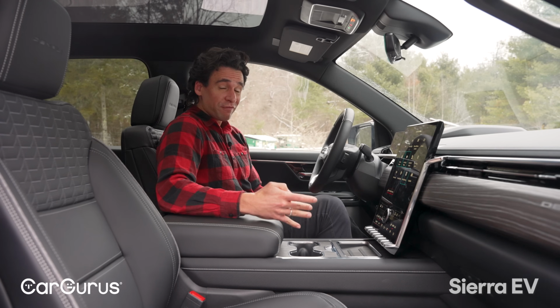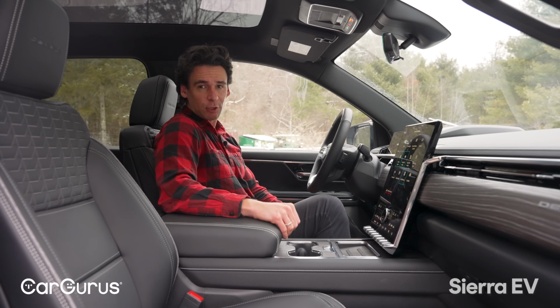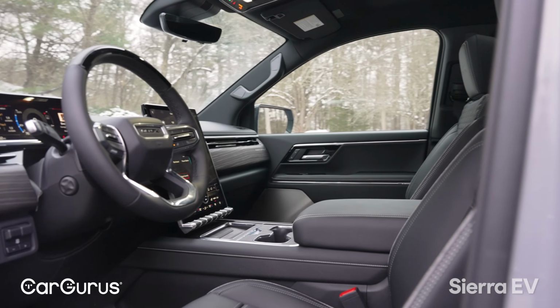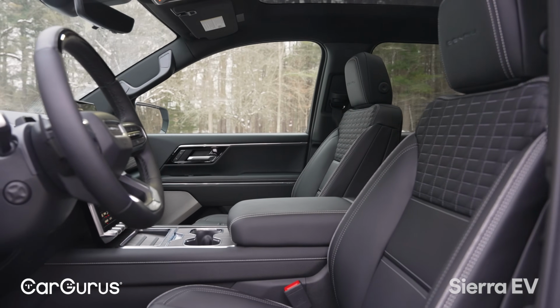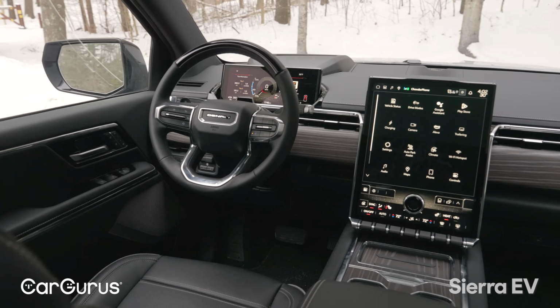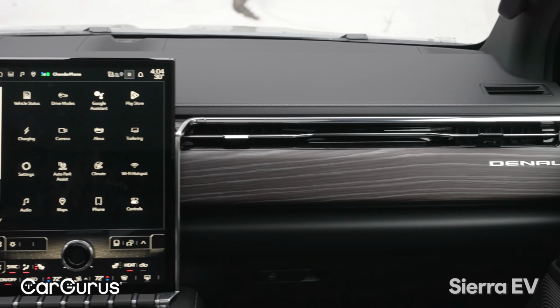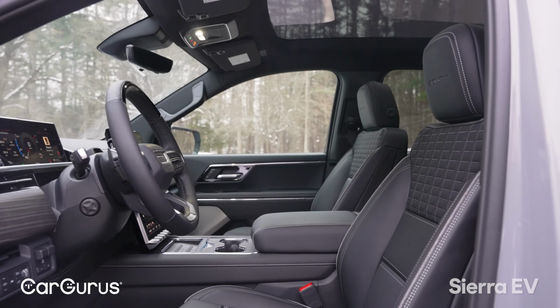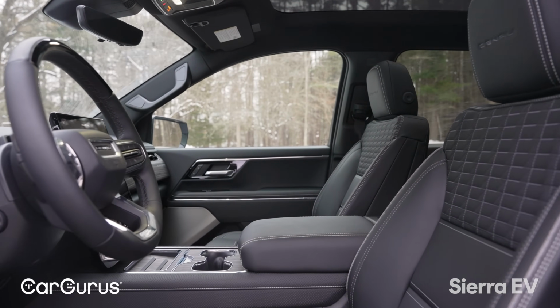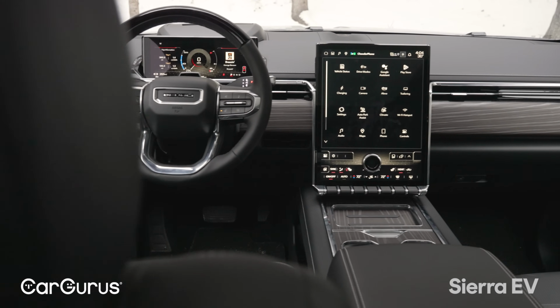Now, the Denali is a very nice trim, but if you're expecting Sierra 1500 Denali quality, not quite. The seats have a quilted upper pattern. There's also matte wood trim, which looks pretty good until you touch it. It's not always that nice, certainly not for $100,000 on this truck, but I do like it more than the Chevy, and it definitely looks more put together than the Ford. It looks more polished like a luxury car. It's just not all luxury grade.